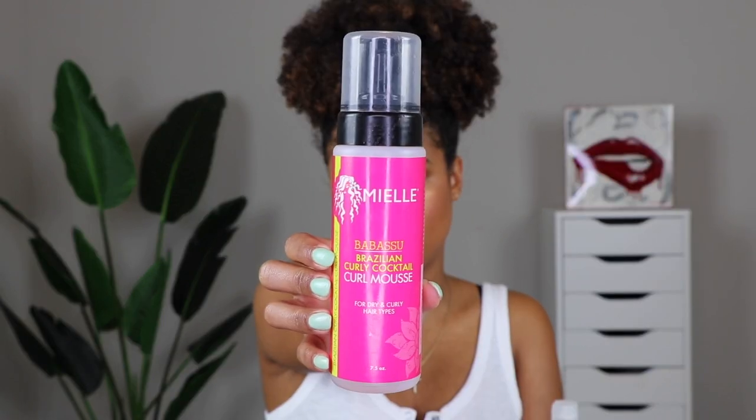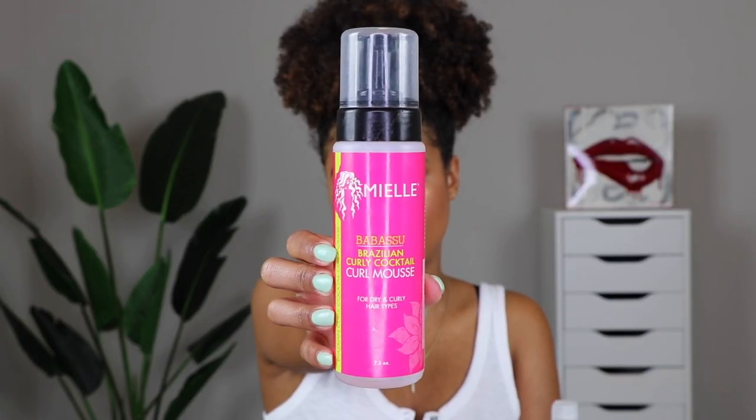All right, and then my last product that I wanted to talk about is the Mielle Brazilian Curly Cocktail Curl Mousse. So this is one of the first couple of mousse stylers that I have tried in my hair, and it was bomb. Like, I kind of really loved it from when I first tried it. But I had no idea that it was actually glycerin free because at the time I had no idea about what glycerin was. So definitely another product that I am happy to reach for when it's a little drier outside. So yeah, that is basically it on glycerin and glycerin free products.